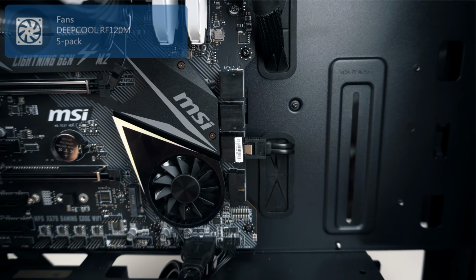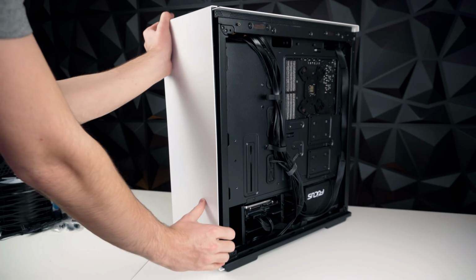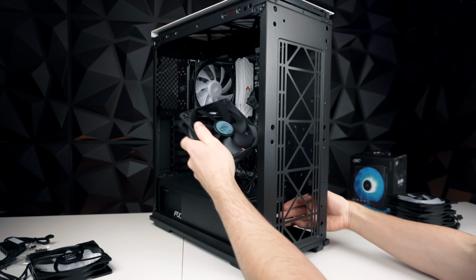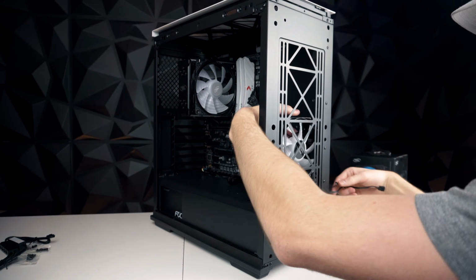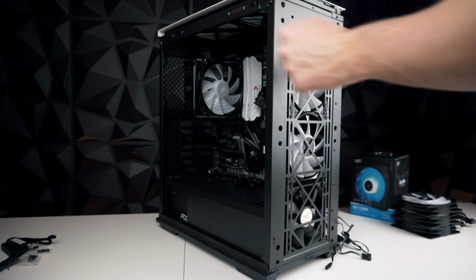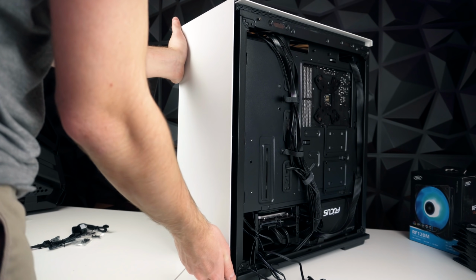Now it's time to install the deepcool RF120M fans. We're going to start by installing 3 fans in the front, which means we're going to need to remove the front cover. Now for the bottom fan, we're actually going to use the fan that we took out of the back of the case earlier, and the RF120Ms for the middle and the top. And you can find the screws for these fans in their box. And with that done, you can put the front panel back on.